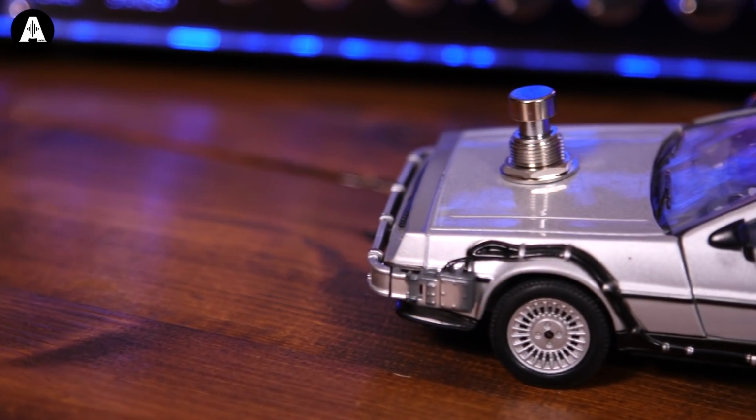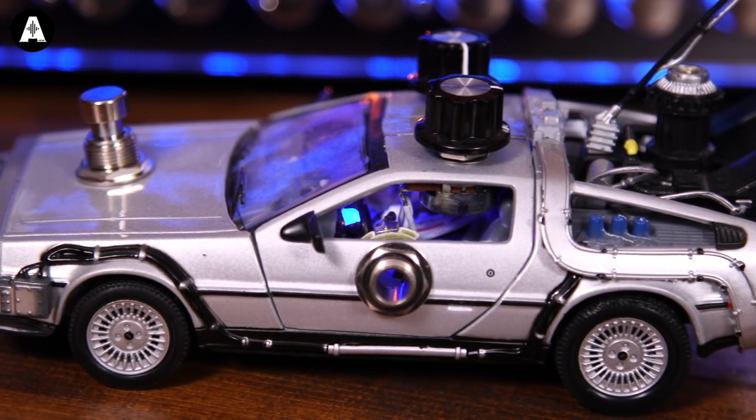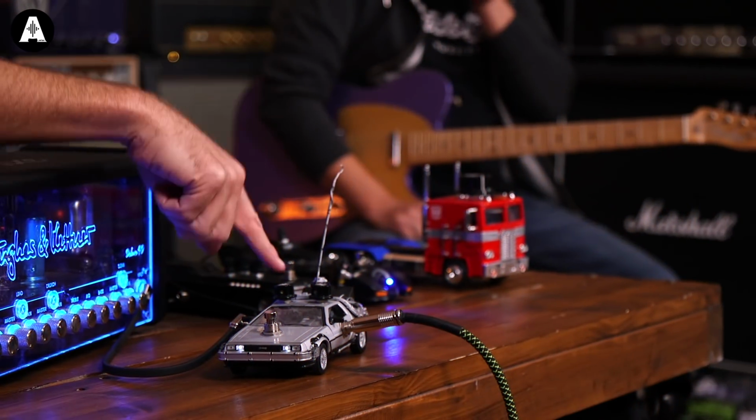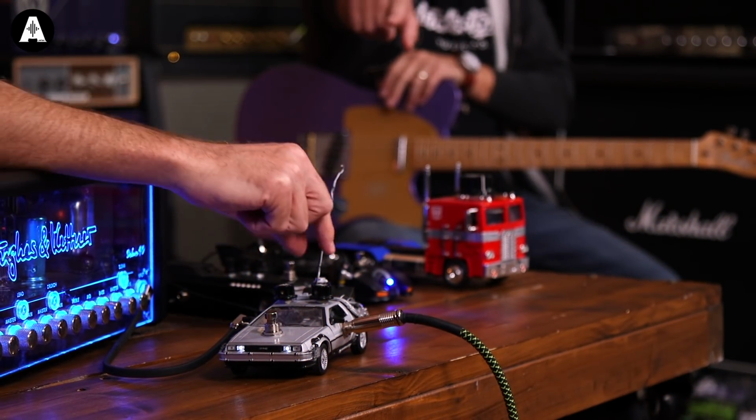Pedal 3. Out of time, from Back to the Future, is the DeLorean. Unbelievably cool pedal. None of the doors open or anything, do they? But you can see that comes off, the little antenna thing can come off.